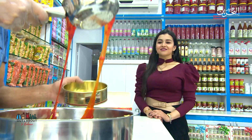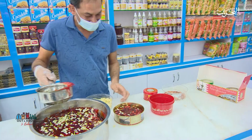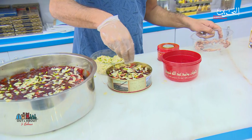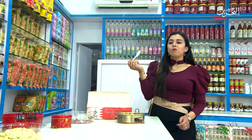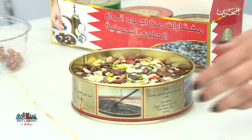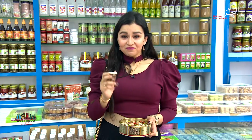Wow, that looks so yummy, right? Can't wait to try it. To try this. That's mine, right? This halwa is so delicious, it made me really hungry. By the way, there are so many traditional cafes and restaurants here. Let's go grab a bite.